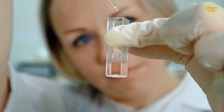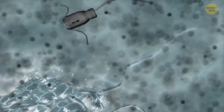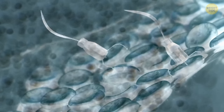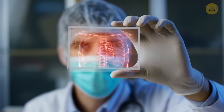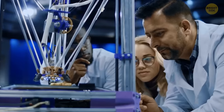Nanobots will appear in the next 10 years. In movies and comics, villains are most often associated with this technology. In the real world, nanobots will be used in medicine. Each robot is no larger than a molecule. By launching a flock of nanobots into the human body, doctors will be able to monitor the health and physical condition of their patients. That's it for today.